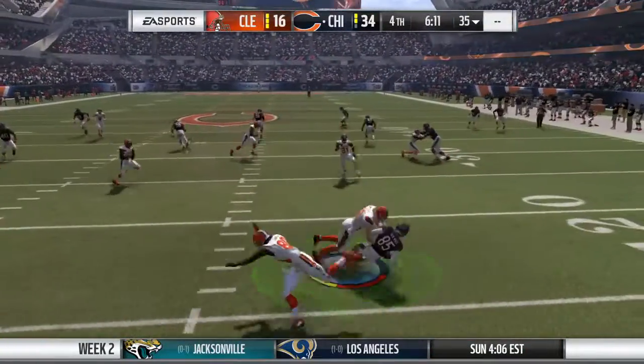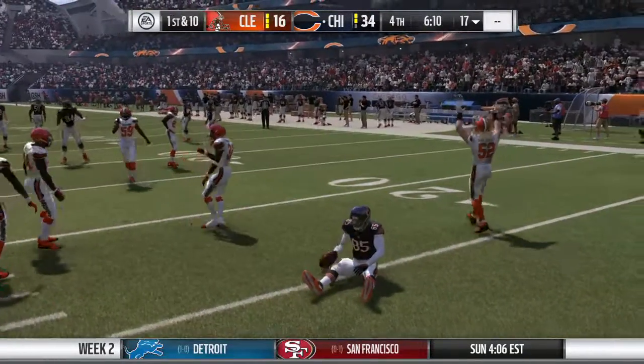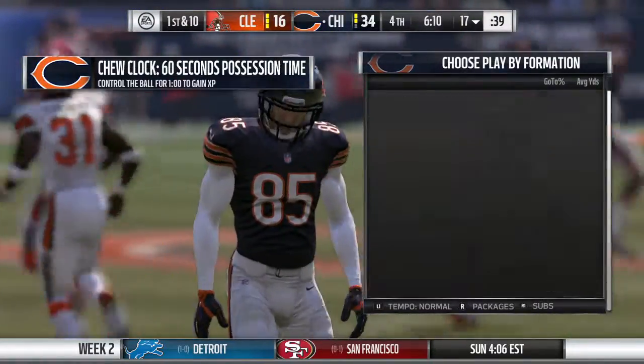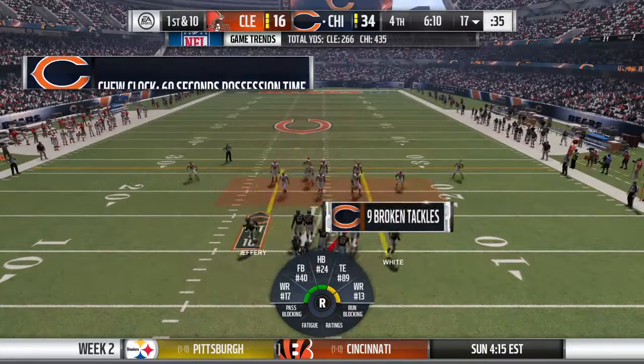Right? 5 back on the PAT as well. Right, so they have to take it from the 15 to administer the penalty. So now you're kicking it around 40 yards. So I understand why they probably went for 2 there. They thought they had a better play and a better chance in that situation.